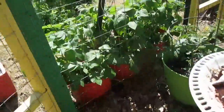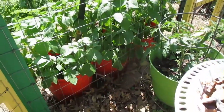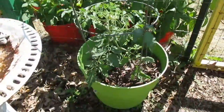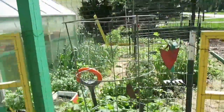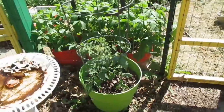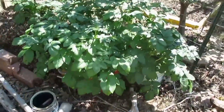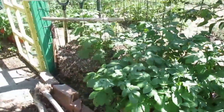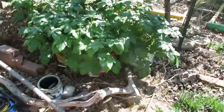You can see the potatoes, man, they are just booming. This tomato plant was falling over, so I put this frame around it. We'll see how that goes. Man, I'm amazed with these potatoes here. Wow, they are really beautiful.